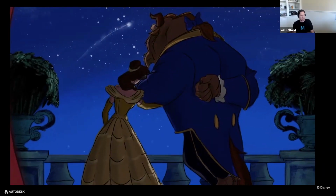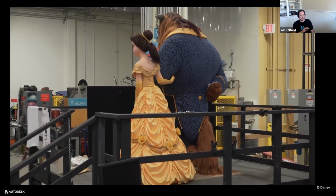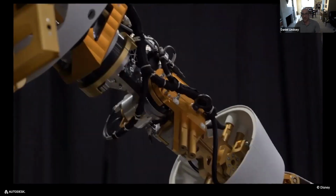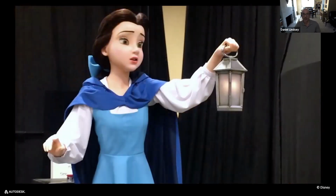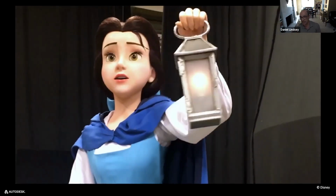So your Beauty and the Beast exhibit, when I first saw this, Belle's movement in here just blew me away, how fluid this animatronic is. Yeah, and the really amazing thing is, obviously, we still have the mechanical limitations, right? We still have to follow what is physically capable to be done, but these figures were amazing when they were done.